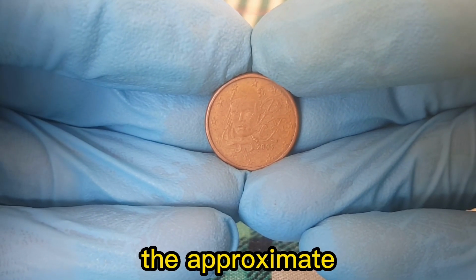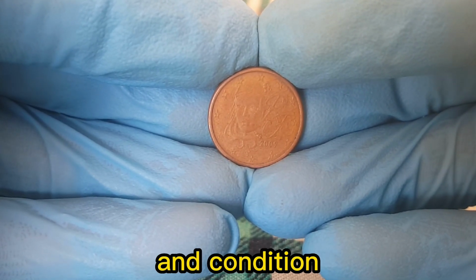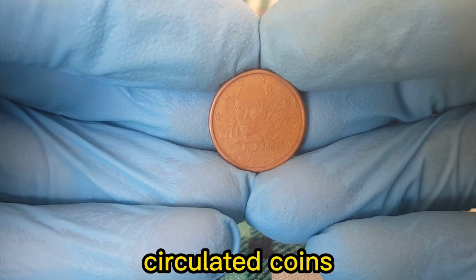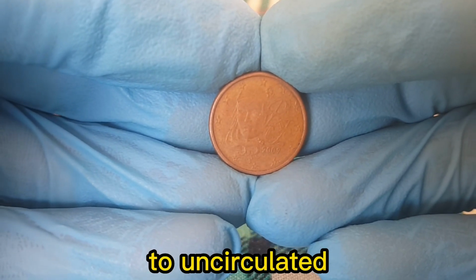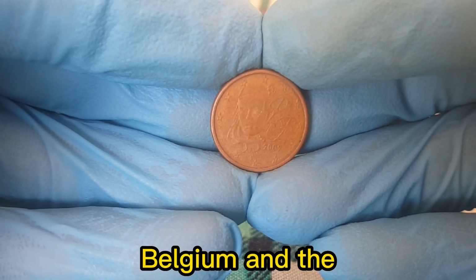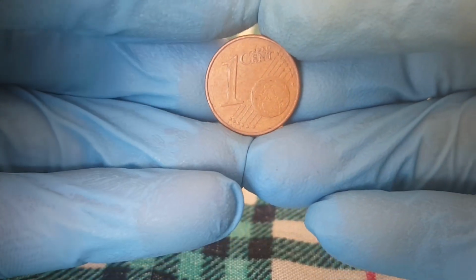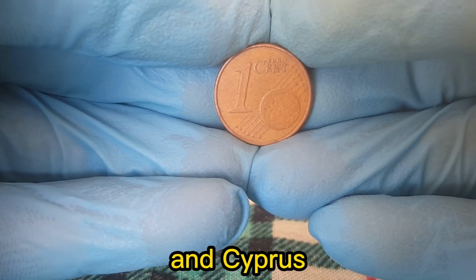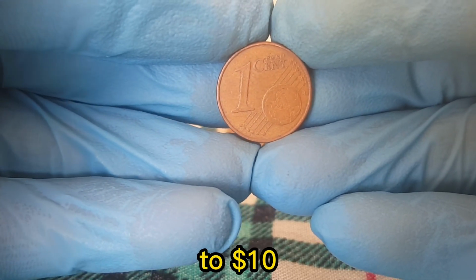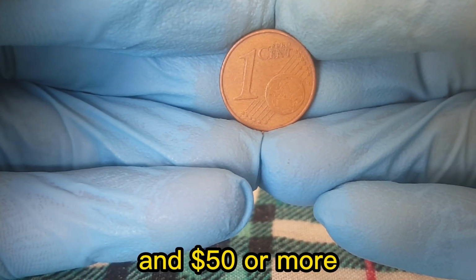To summarize, here are the approximate market values for the 2009 1 cent coin in 2024 dollars based on country and condition. Common countries like Germany, France, and Spain: circulated coins hold face value, 1 cent, while good to uncirculated coins can be worth 25 cents to $3. Medium rarity countries such as Italy, Belgium, and the Netherlands: good condition coins range from 50 cents to $2. Rare countries including Malta, Slovenia, and Cyprus: coins in good or uncirculated condition typically sell for $3 to $10 or higher. Coins with minting errors from any country can be valued between $10 and $50 or more.